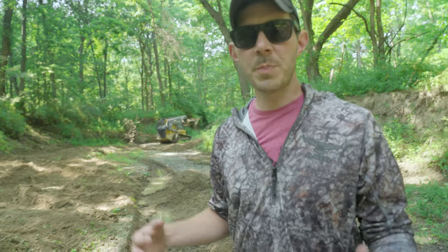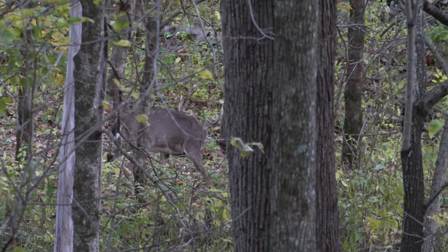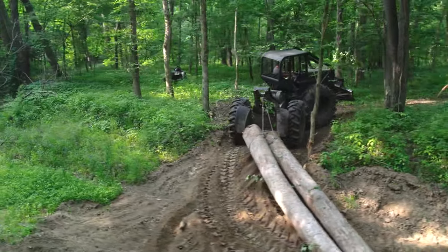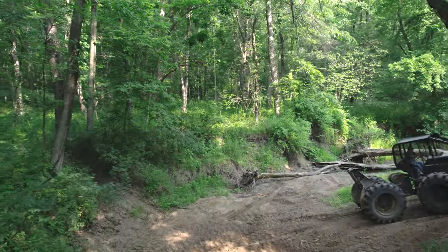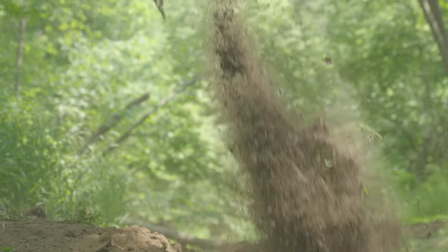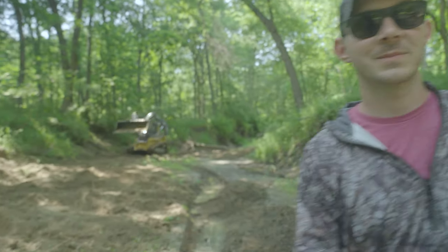All right, so in this spot, we have a little peninsula that goes around here, and the deer naturally came down this hill where the creek pinches it, and we have a stand at the top that is a killer stand. We're going to be skidding out probably about 30 trees right here, so Dakota's reinforcing this creek crossing, putting more dirt down. We're going to put some logs down so they can get all these trees across here. Pretty excited about being able to finally cross the creek right here. It's going to be awesome.